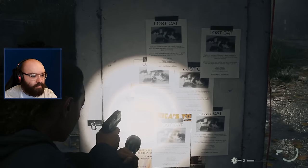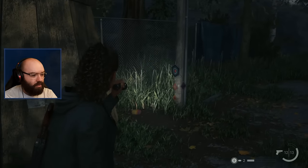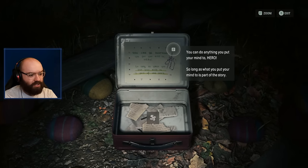Lost cat. My name is Tibbles. Another one of those lunchboxes. You can do anything you put your mind to, hero, as long as you put your mind... So long as what you put your mind to is part of the story.